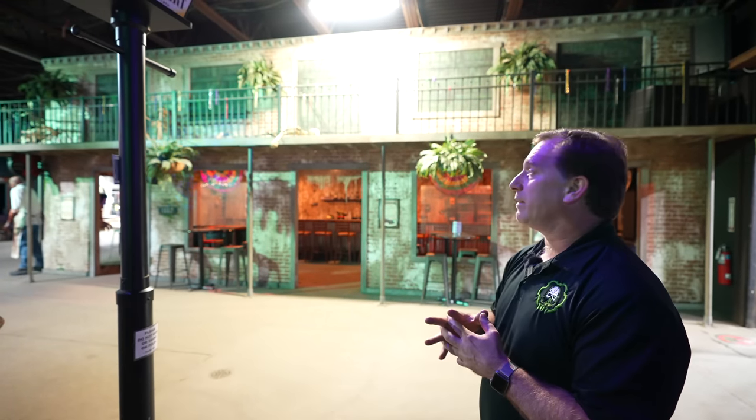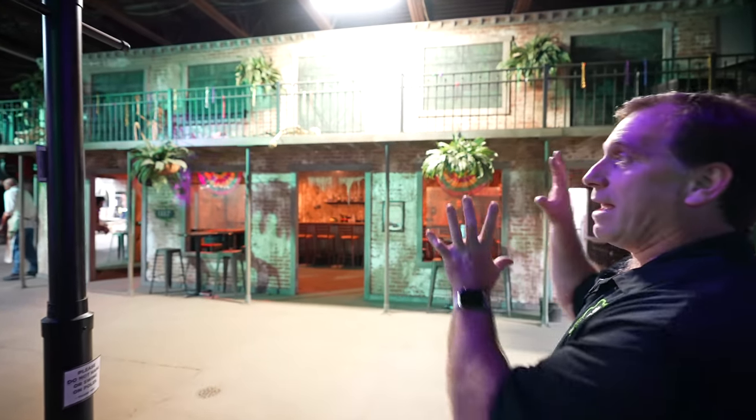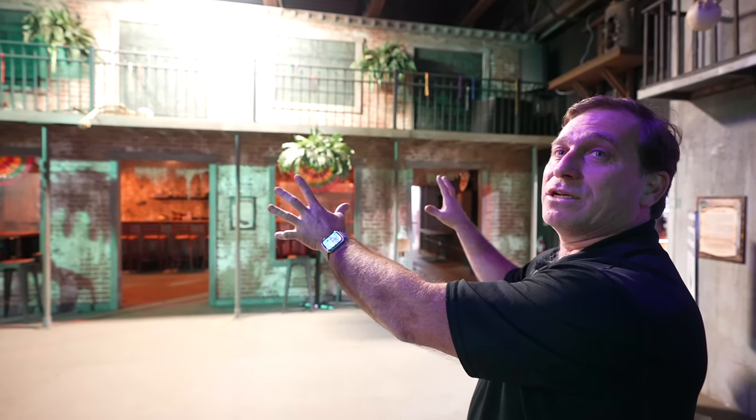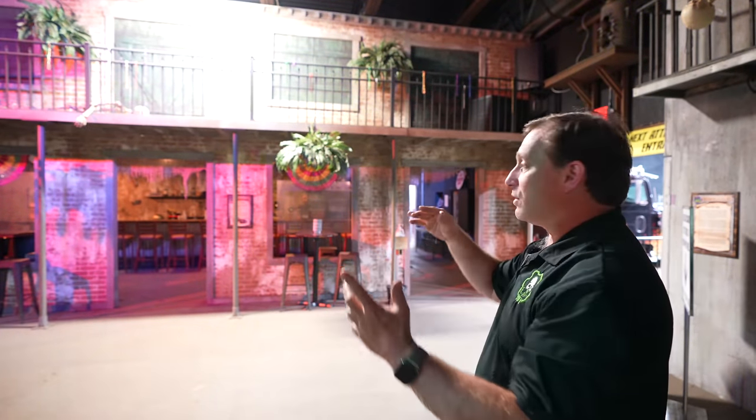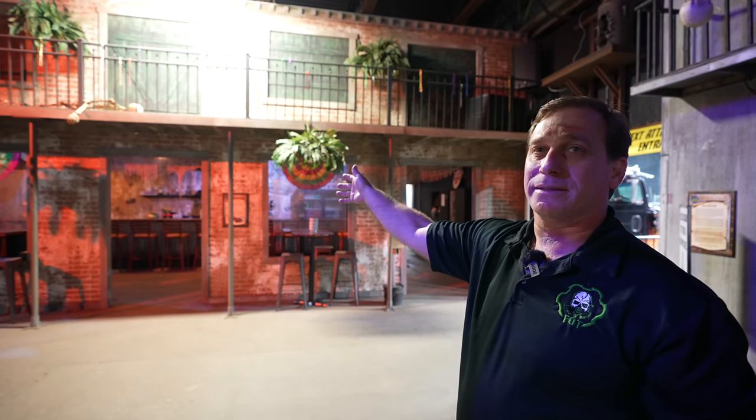I had a haunted attraction one time called Forsaken Haunted House up in Northeast Ohio. I called this facade Forsaken. So this is Forsaken Bar on Bourbon. This facade is a working facade. You can go in there. This is bar number 3.